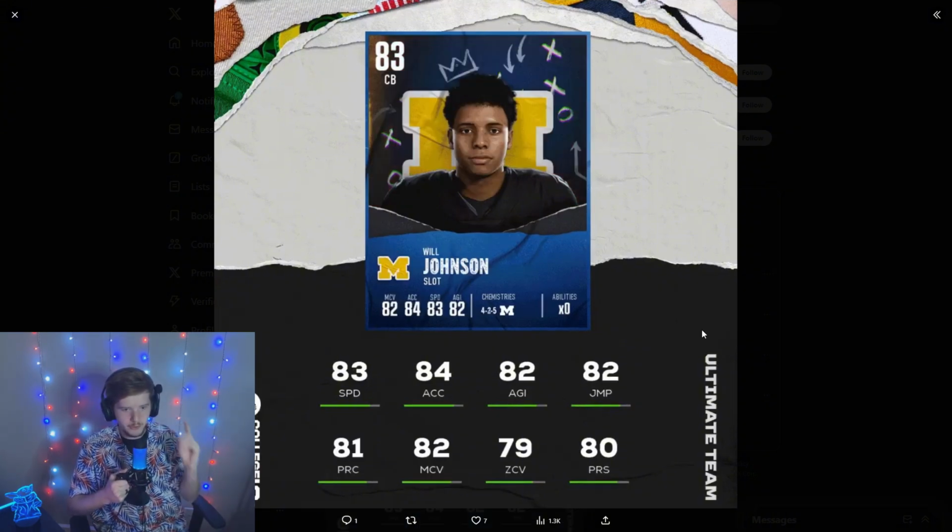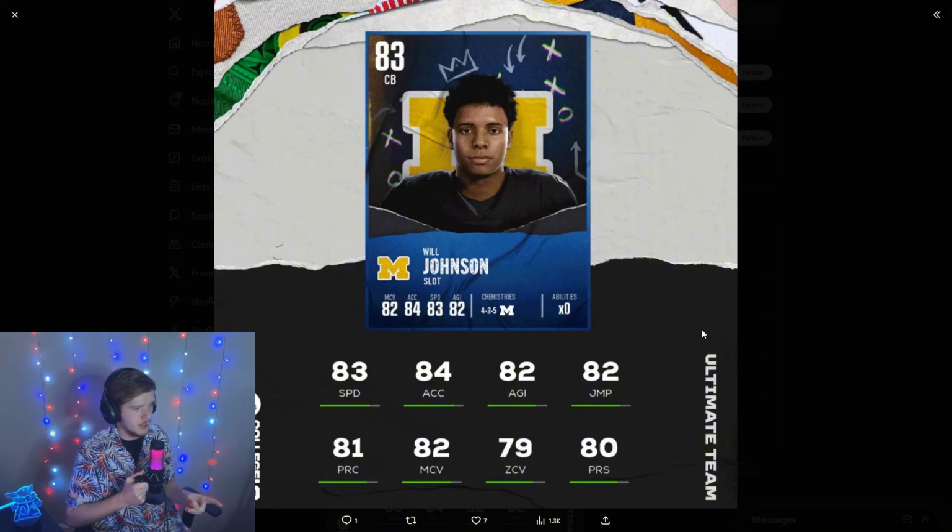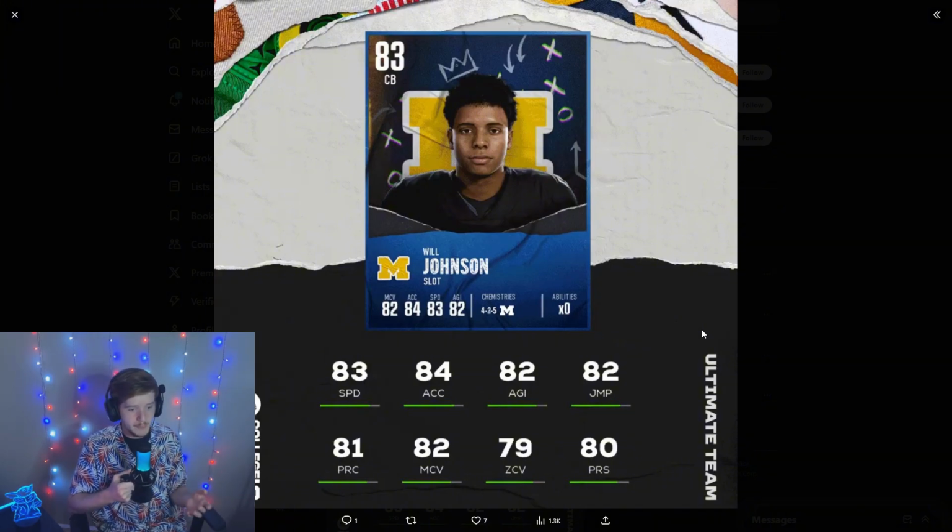All right, so here's our second to last player. We have Will Johnson. He's a slot corner from the University of Michigan. He has 83 speed, 84 acceleration, 82 agility, 82 jumping, 81 play recognition, 82 man coverage, 79 zone coverage, and 80 overall press. He looks really good as well. In my opinion, if you really want to build out your secondary, he would be a really good option. And plus, I believe he's 6'2" or 6'3", which is really tall for a cornerback. So if you really want a really good cornerback, I would honestly go with him.